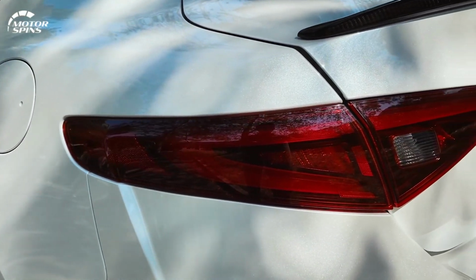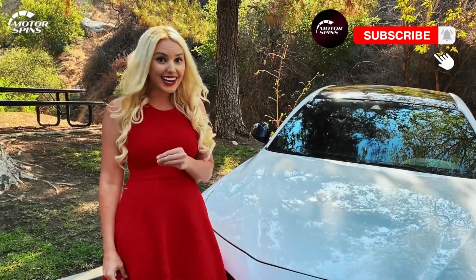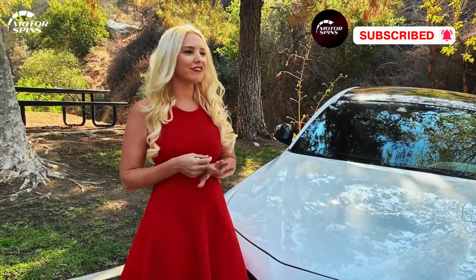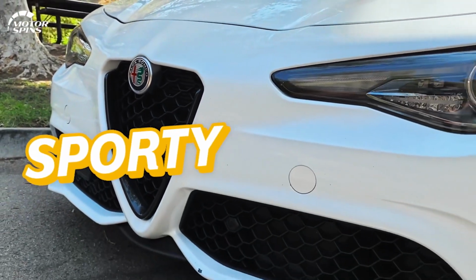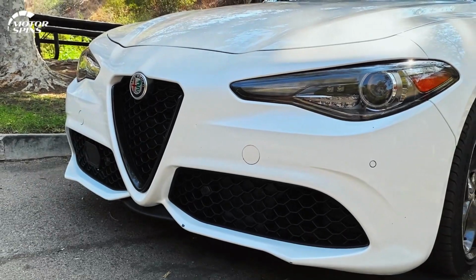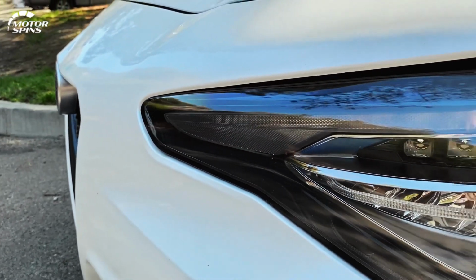Gorgeous. If you really look close, it has a nice shimmer to it, especially when you see the sun hit it. The glimmer that comes off it. Also, the front end is really cool, sporty, aggressive, the right amount of aggressive look to the front end. You can kind of see it come to a sporty point.